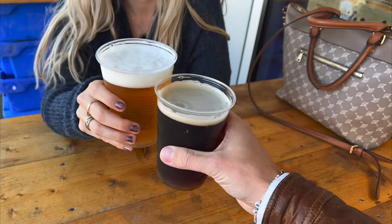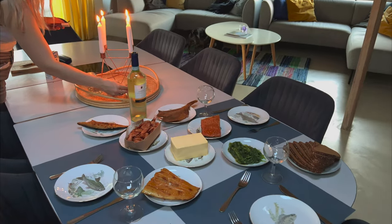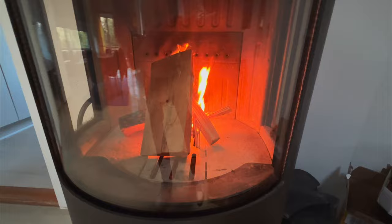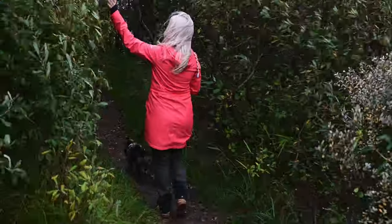We set our base camp near Hvide Sande on the Danish west coast. We use the arrival day and drink Danish beer, buy fresh fish, and then end the evening in our pool. Well rested, we start the next morning to explore the surrounding nature.